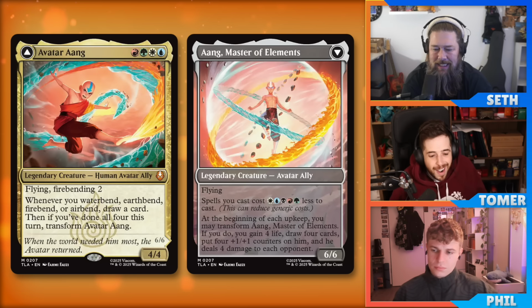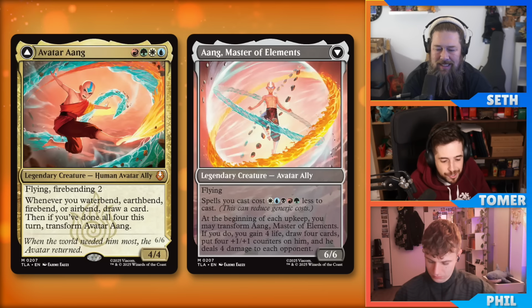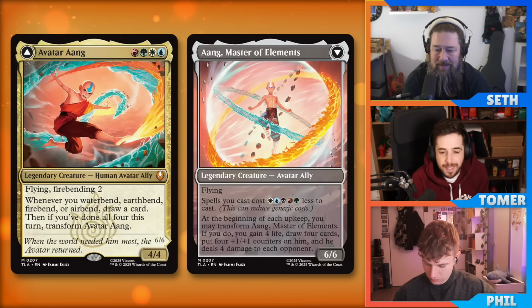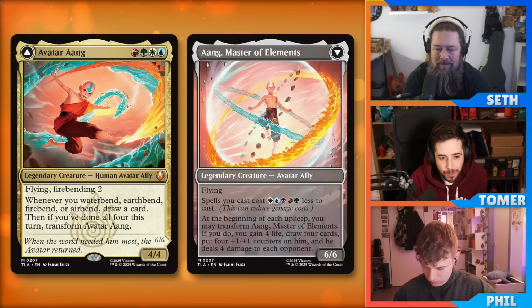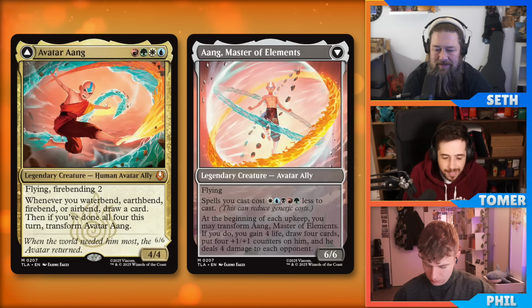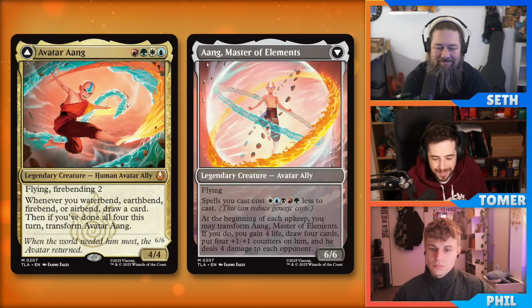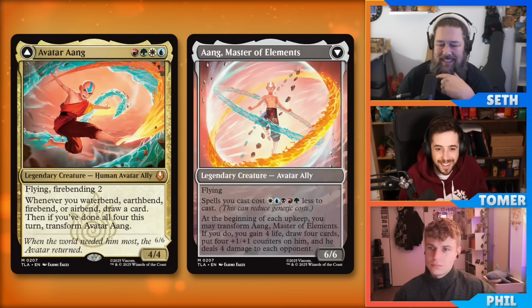I like Avatar, I like the set, and I was actually convinced after playing this on Commander Clash, I'm just going to make an Avatar-only deck. Only cards from the Avatar set, and this will be my leader. And so, job well done, Wizards. This is its purpose, and I bought it.